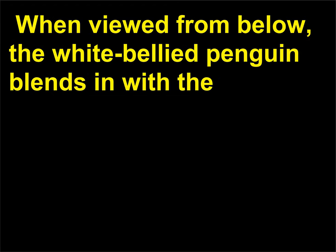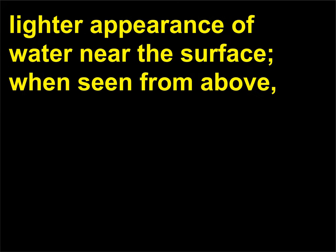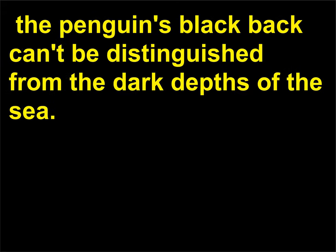When viewed from below, the white-bellied penguin blends in with the lighter appearance of water near the surface, when seen from above. The penguin's black back can't be distinguished from the dark depths of the sea.